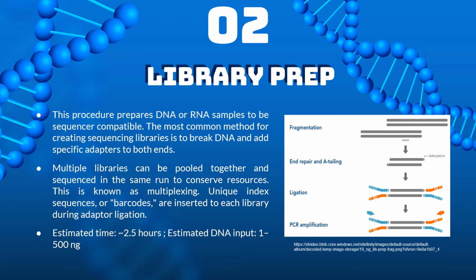Now let us observe the diagram. The first step is fragmentation. Short-read sequencing technologies like those from Illumina cannot readily analyze very long DNA strands, so samples are fragmented into uniform pieces to make them amenable to sequencing. After fragmentation, the DNA fragments are end repaired or end polished. This part here, and this part here.